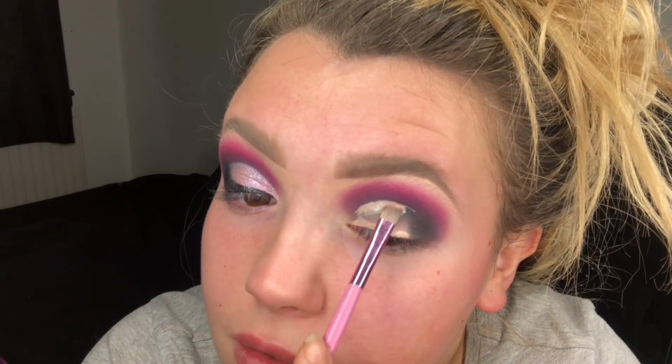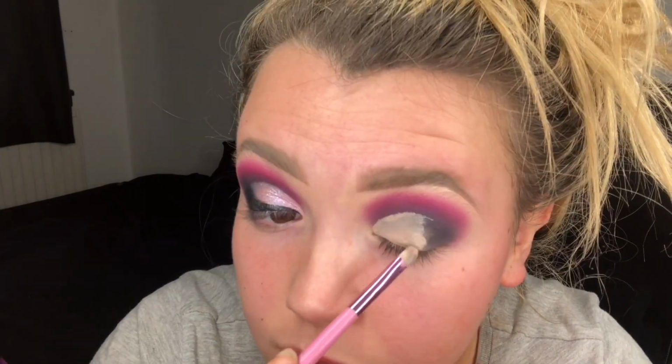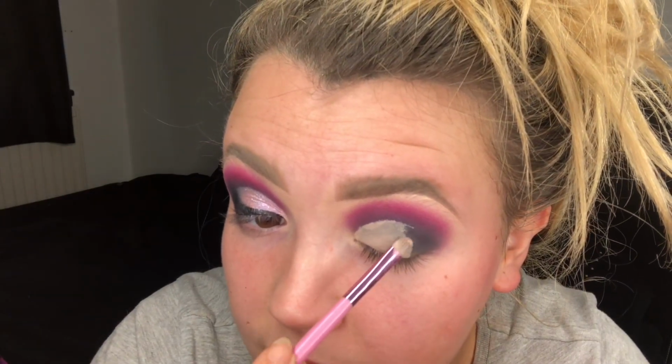Stamping the base on makes such a difference to how the final look is, rather than placing your brush on and dragging the product. It's so much better if you want a nice crisp line to just pat it on. Usually I go above my inner corner, but I'm actually going right to the inner corner today. And now I'm just going to pat over kind of where that meets the black a wee bit.